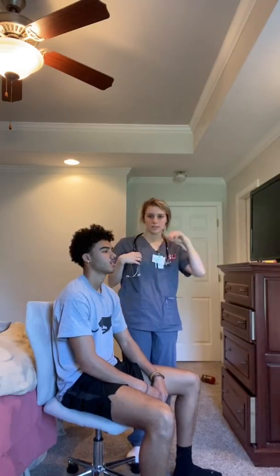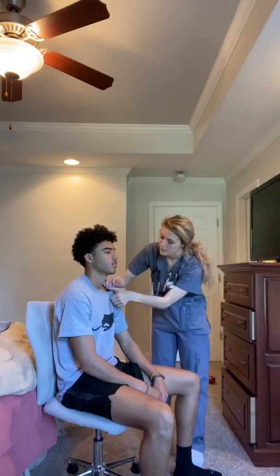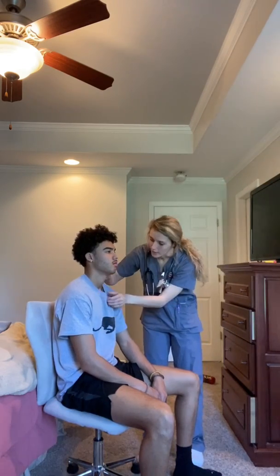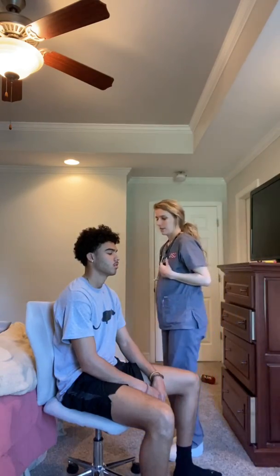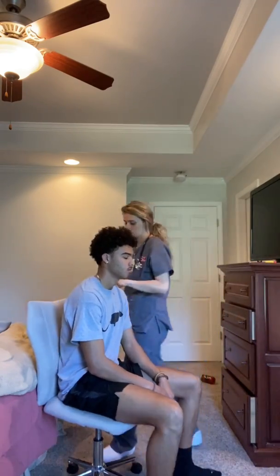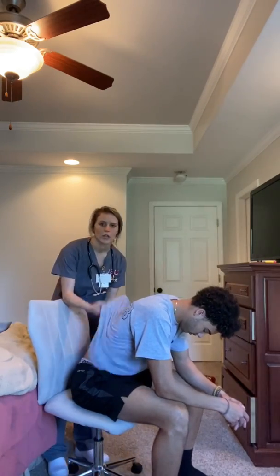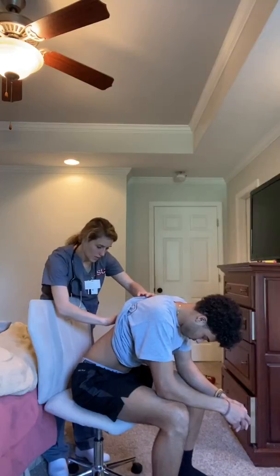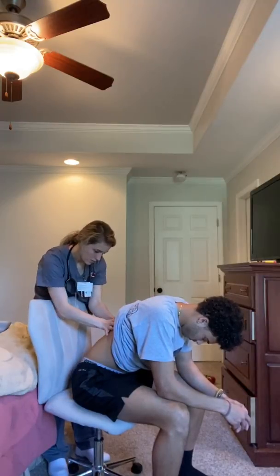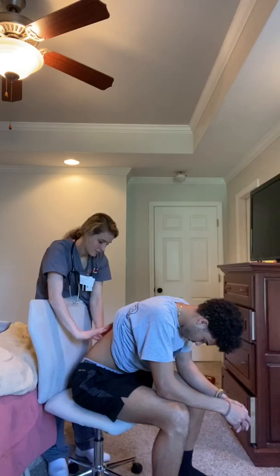Now we're going to assess skin turgor. So I'm going to pinch the skin. And it falls, so there's no dehydration. And I'm going to assess the vertebrae. So can I get you to lean forward? We're looking for scoliosis or anything abnormal. Okay, feel vertebrae in a straight line.